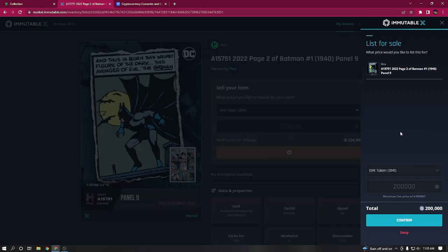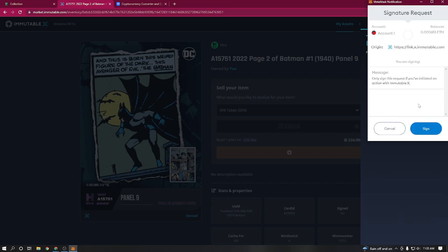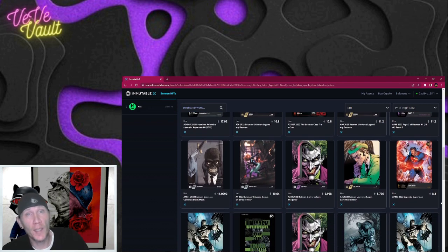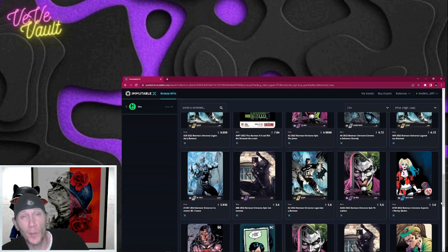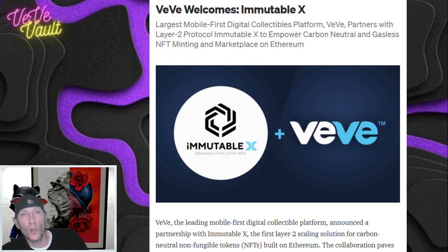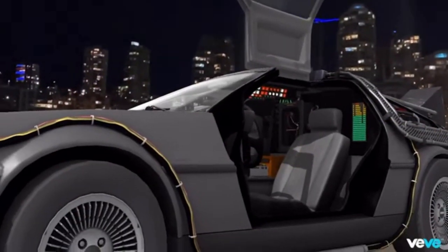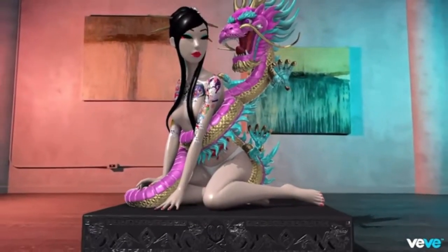Which leads me to why HRO is so very bullish for VeVe collectors. We can already see from HRO how much the prices go up when you're able to purchase these NFTs with other cryptocurrencies like Ethereum and marketplaces like Immutable X, which is exactly what the plan is for VeVe in the future. So looking at the success of HRO's 2D NFTs, you can easily imagine how well VeVe's 3D premium NFTs are going to do once they're on the Immutable X marketplace.